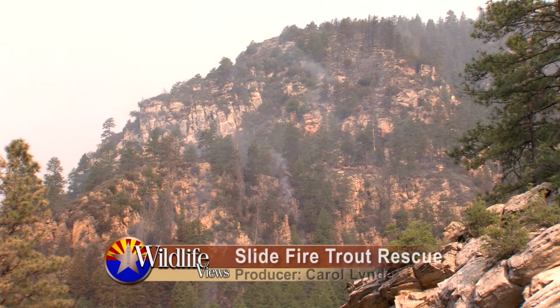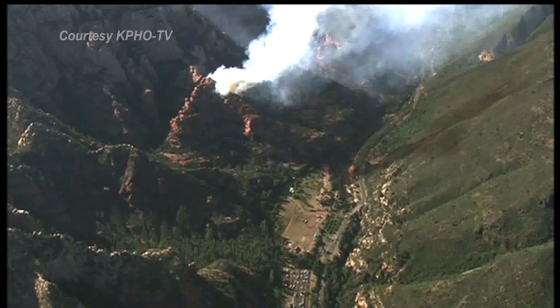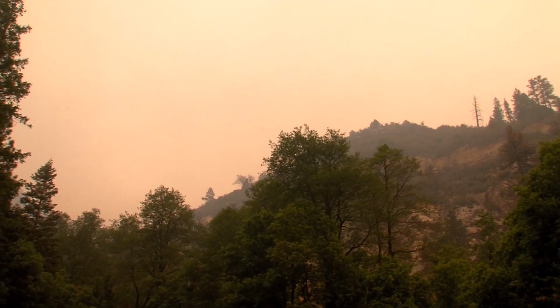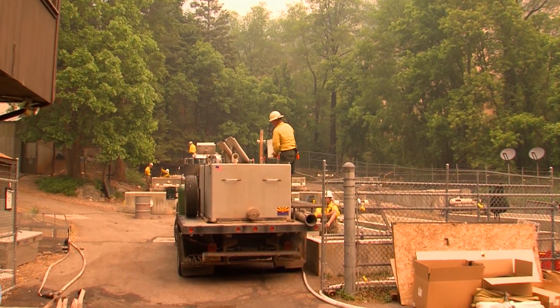On May 20th, 2014, a small fire that began near the Slide Rock Recreation Area of Oak Creek Canyon exploded, threatening homes, habitat, and the Arizona Game and Fish Department's Sterling Springs Fish Hatchery.